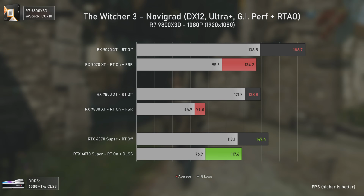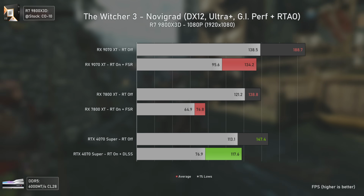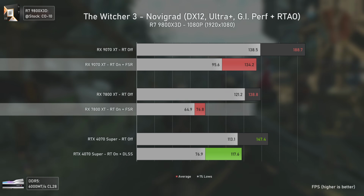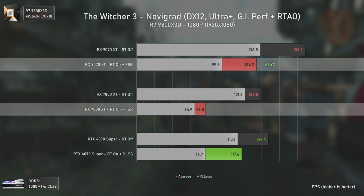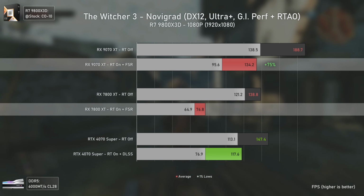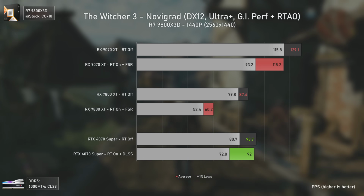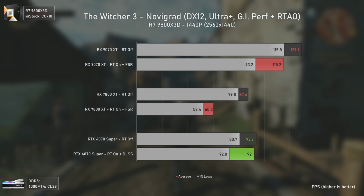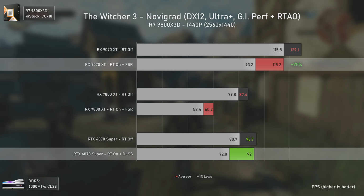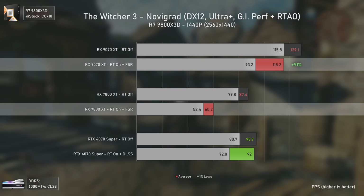The Witcher 3 is one of the most interesting scenarios that I've seen so far, with the 9070 XT showing a massive uplift of 36% in rasterization performance, but most importantly, 75% performance increase when using ray tracing, even outmatching the 4070 Super here, which is insane. But it doesn't stop here. At 1440p we have the 9070 XT murdering the other two cards, with or without ray tracing, with ray tracing being 25% faster than the 4070 Super and a whopping 91% faster than the 7800 XT.